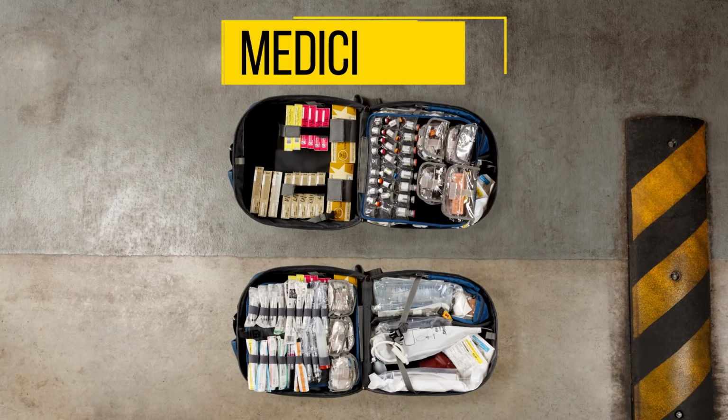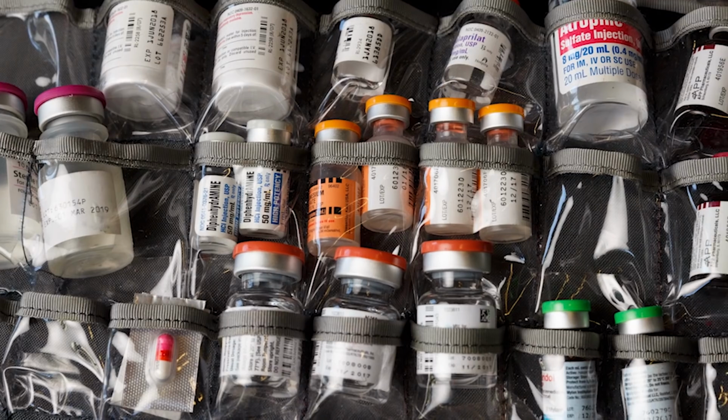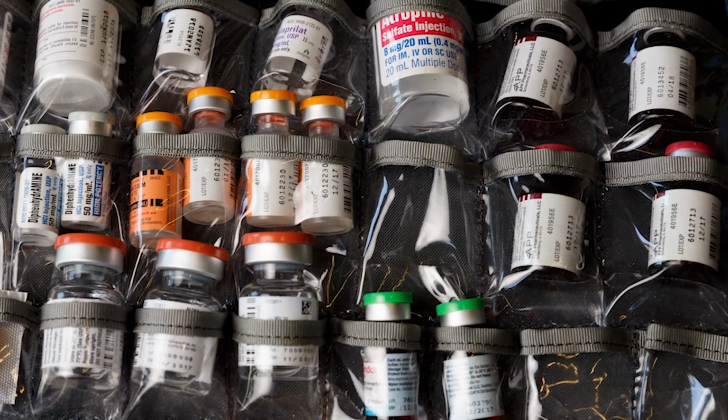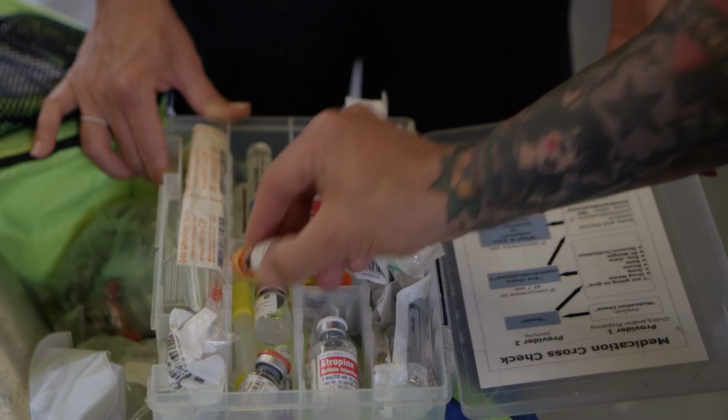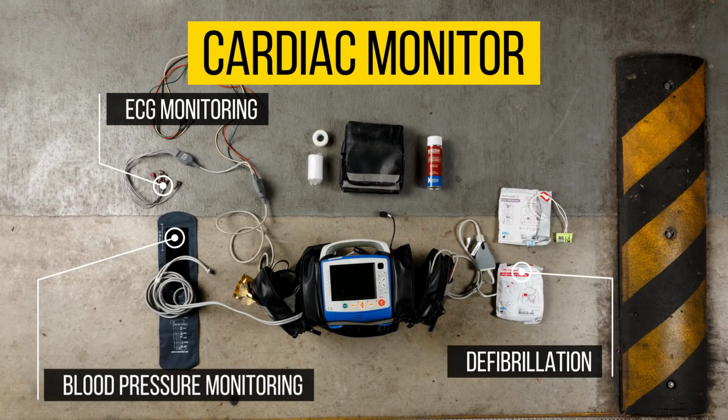Of course, we carry a huge range of medications, all the way from the simple oral ones to life-saving intravenous medicines. In the heat of the moment, we have to know exactly what medication to reach for and the proper amount for the patient. Anytime we get a heart-related call, we reach for the monitor.